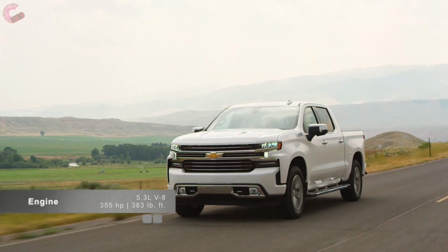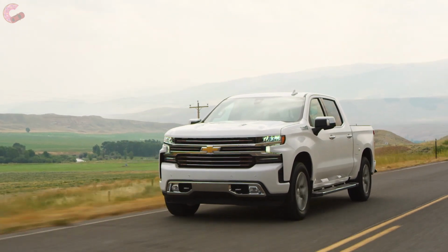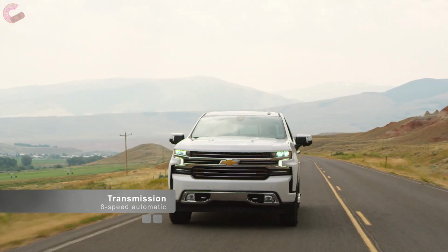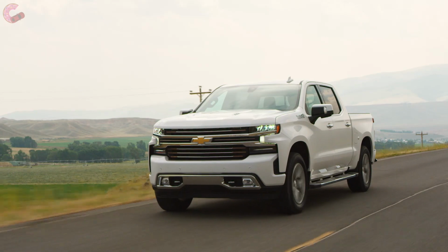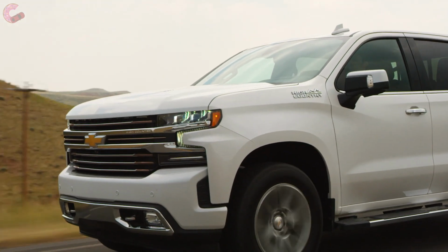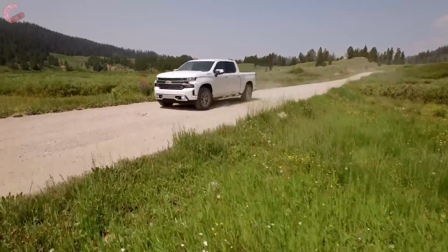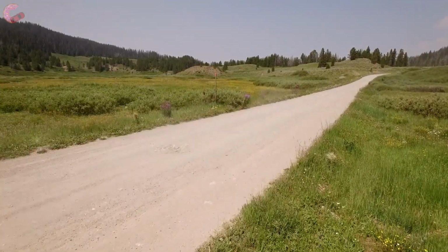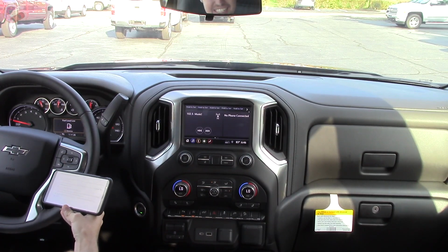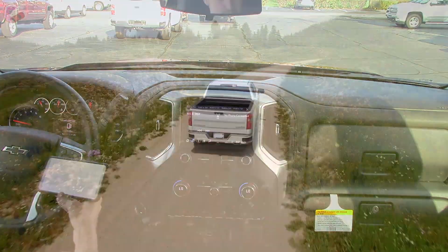It produces 355 horsepower and 383 pound-feet of torque, which is the same as last year. It is now paired with an 8-speed automatic instead of a 6-speed, and of course you do have 4x2 and 4x4 options. Now what's new about the engine this year is a dynamic fuel management system, which builds upon your standard cylinder deactivation. You now have 17 possible combinations, and you can run the vehicle down to as low as just 2 cylinders. Additionally, you do have auto start stop, and that is standard, and there's a dedicated button to deactivate it as well if you don't like it.